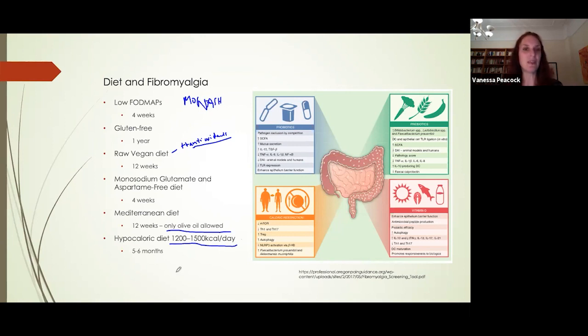Our bodies are actually a huge source of inflammation. Like when we metabolize food, we produce toxins as a result of that. And so especially if our food isn't providing lots of antioxidants, the more we can sort of detoxify ourselves and decrease our own body's inflammatory potential. But at the same time, 5 to 6 months. So this is a high bar.